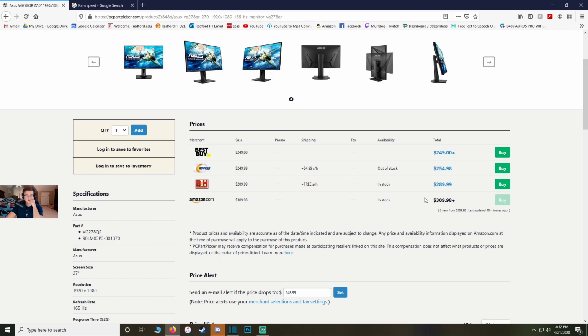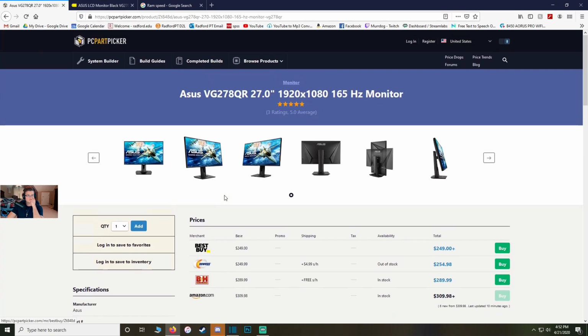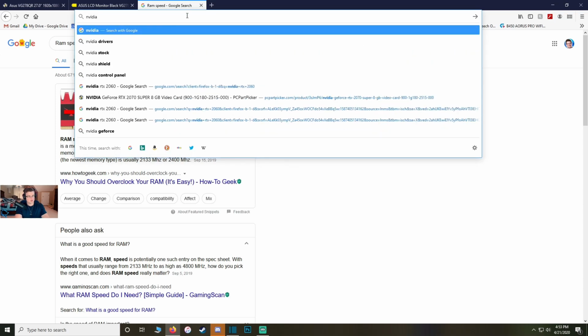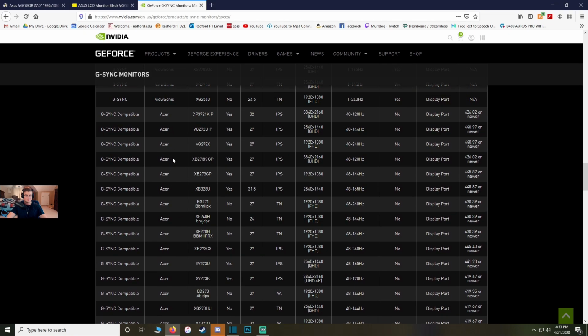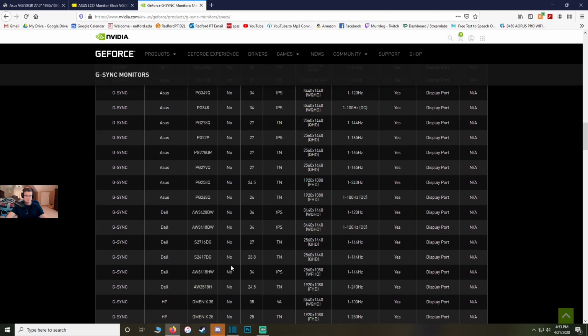I think we have to go to the Amazon or Best Buy site. Are you just looking at the Q or the QR? This one is the QR. It says FreeSync technology, but that works with AMD graphics cards, not NVIDIA. So you can go to NVIDIA's website, NVIDIA G-Sync compatible displays, and see if this one matches one of them. Let's see, Asus. What's this one called we're looking at? This is the VG278QR. That one right there, yep. It says no. What does that no mean? Not compatible. HDR means no.